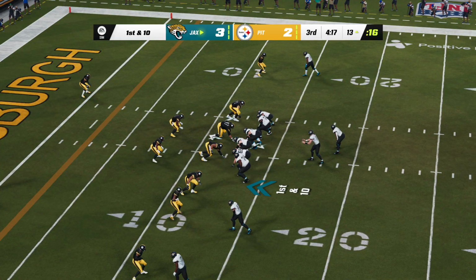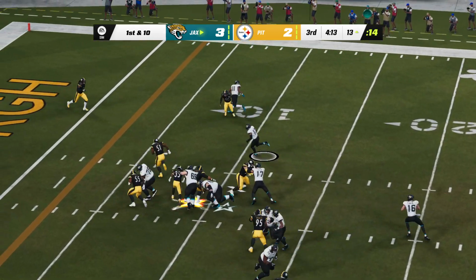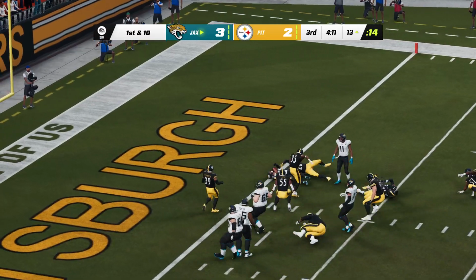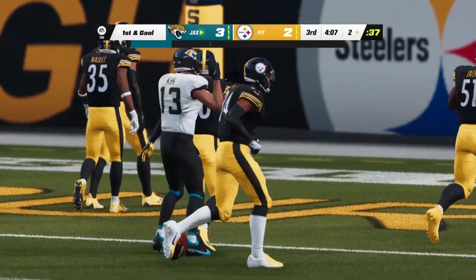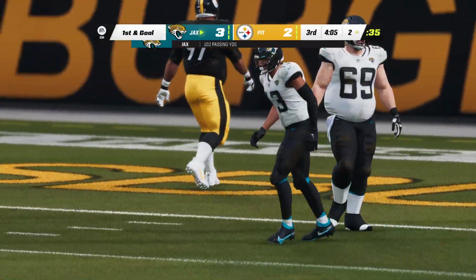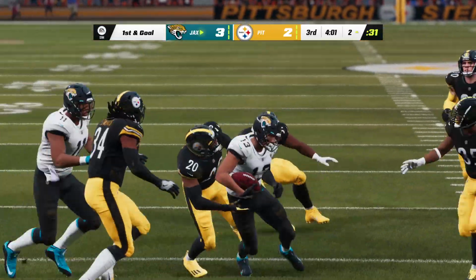1st and 10. A snap to Lawrence as he taps this forward. And they corral him just a couple yards shy of the end zone. 11 more on that one and another first down. Just a simple tap pass, but it pays off in a big way.